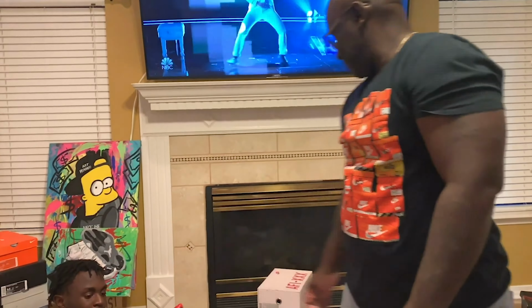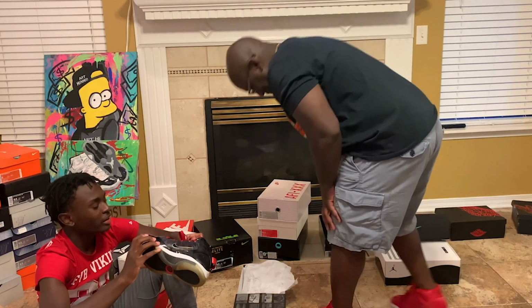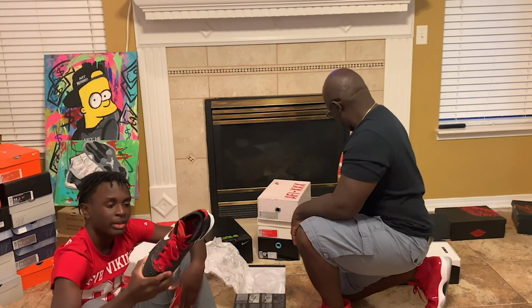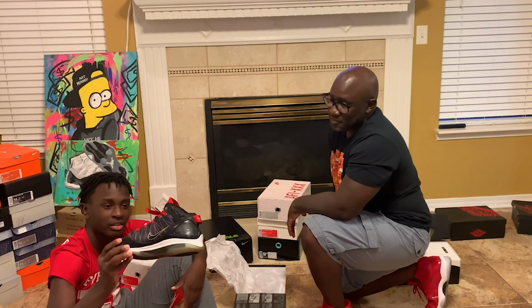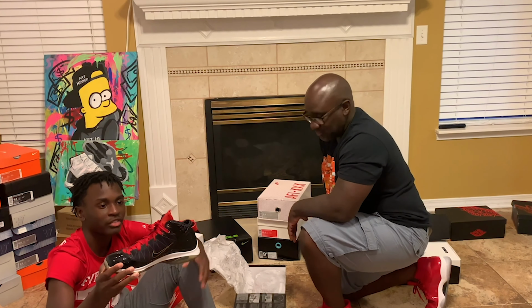Pretty nice. I'm trying to think, these would go good with one of those hats that you have. Like, I think it's LA. Yeah, that LA hat. These can go with pretty much anything, depending on what color it is, because some colors won't kind of fit, but overall nice shoe.